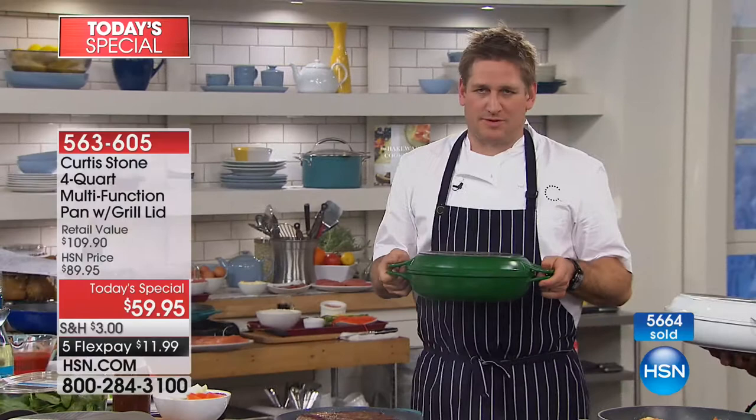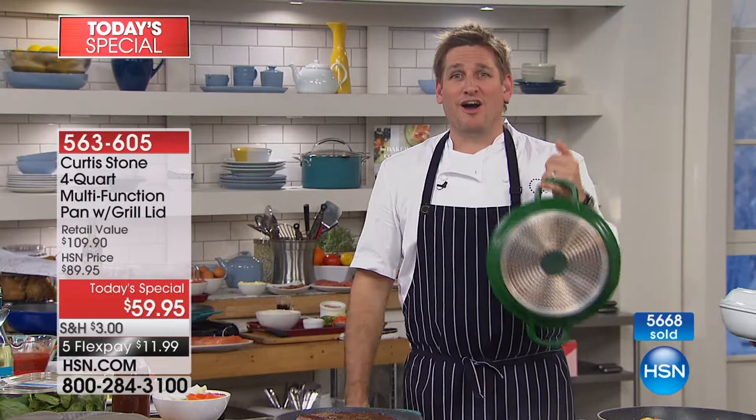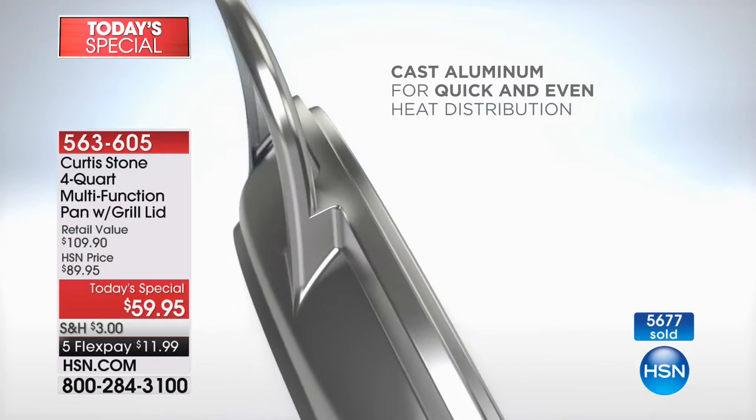Let me tell you something. I love cast iron. I love the way it looks. I kind of like the way it cooks too. But let me tell you something I don't like about it. The weight. So, look, I just solved that problem. This isn't cast iron. This is cast aluminum. What we've done is we've gone ahead and we've cast the aluminum. You see we've put the stainless steel base on. And here's a little animation for me to walk you through it.